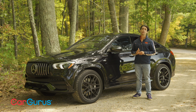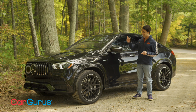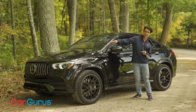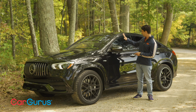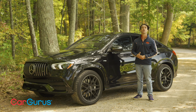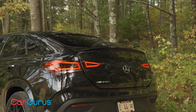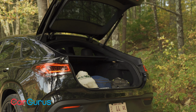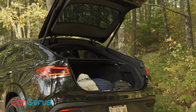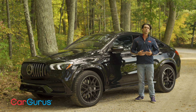Now, all GLE coupes come as an AMG, so you're already getting a nice upgrade to start. You can tell by the grille, all those big vertical slats. This one in particular has 22-inch wheels, blacked out trim, more black on the exhaust tips, and that rear, let me tell you, it's really big and wide. When you open up the hatchback, it opens up really tall, 23 cubic feet of space behind the rear seats, 61 with them folded.